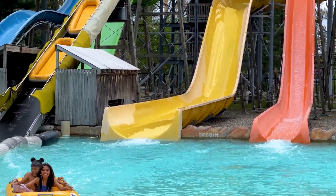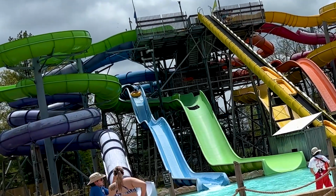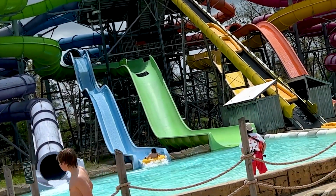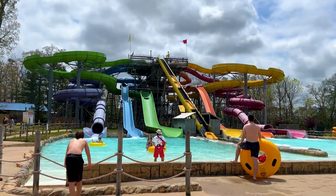And then the other ones, the blue one and the orange one, have a short upper section and then big drops at the end. My favorite is the blue one because you get a double dip and a little bit of weightlessness feeling. And then the other two are mostly in the dark with the purple and maroon ones. So all of them are super fun.